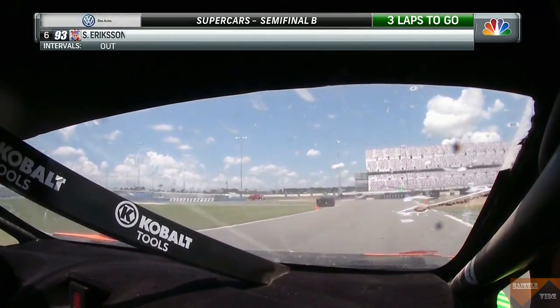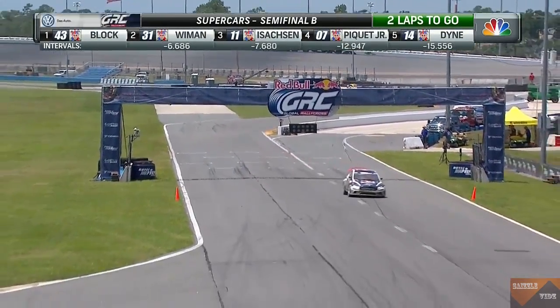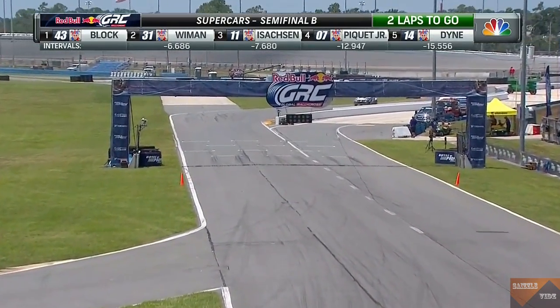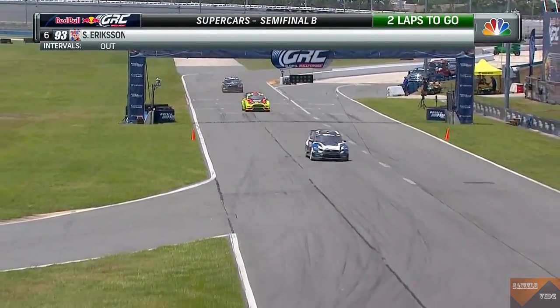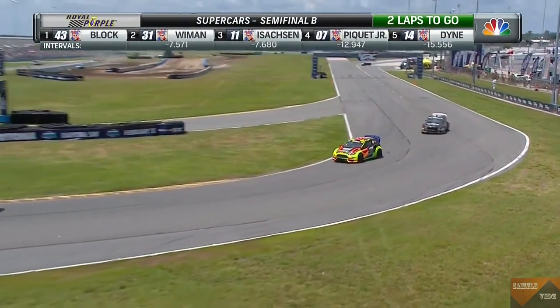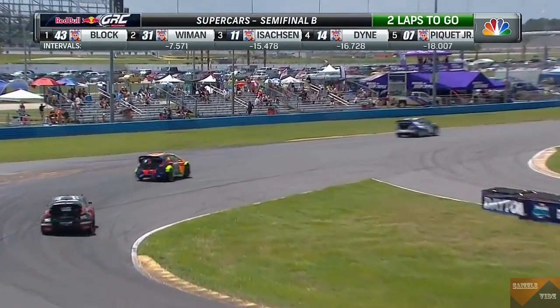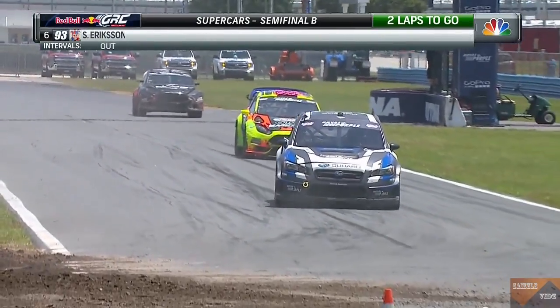And Piquet goes wide as Austin Dine now moves into fourth. So Austin Dine's got 3 laps to get 1 more position. He's going to try to track down Isaacson. There is third position. That is Isaacson. Then we've got Austin Dine with the yellow Ford Fiesta. Piquet Jr. in 5th, still struggling on the brakes into this hairpin right-hander at the International Horseshoe at Daytona. So third at the moment is in the hands of Sverre Isaacson.